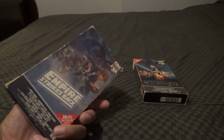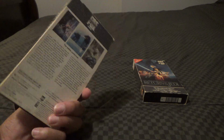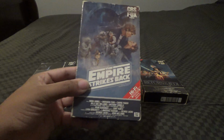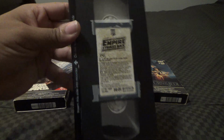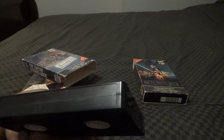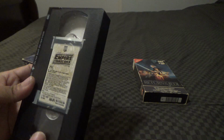The Empire Strikes Back came out on November 13th, 1984. It came out at the same time as Star Wars reissued on video cassette. Here's the sticker label for The Empire Strikes Back. Printed in the 126th day of 1987.